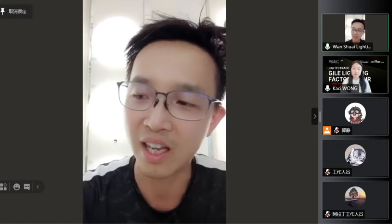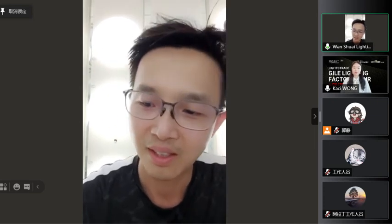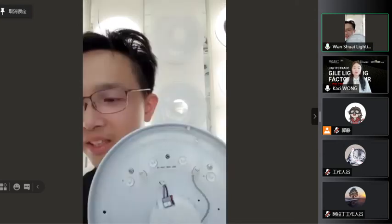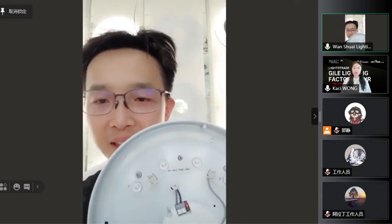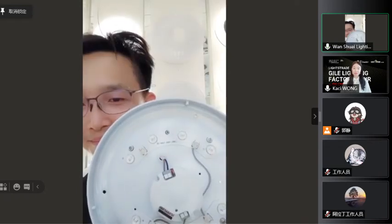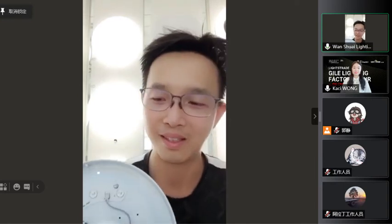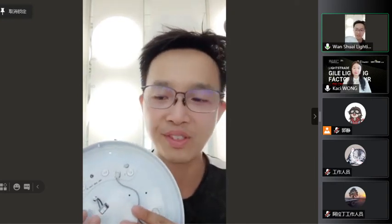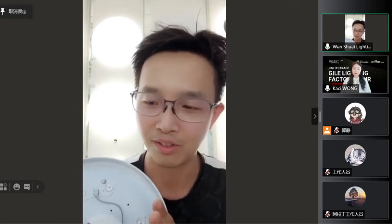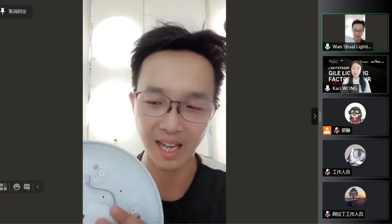Yes. The other new product will be the microwave sensor product. It's a very simple microwave, but this one is a smart microwave lighting. It's a smart system. How smart is it? The detection of this microwave is around 5 to 8 meters, roughly. Once somebody moves in, it will light up.